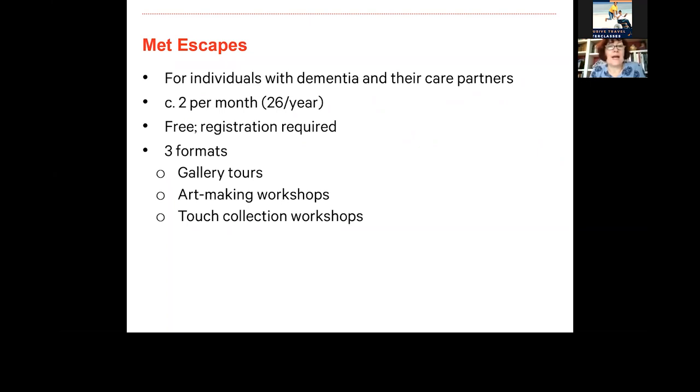And there are three different formats. The majority are gallery tours. And then we also have some of the programs in the studio, their art-making workshops, and then we use our touch collection, which is a collection of mainly accessioned objects. The collection was established for people who are blind or partially sighted back in the 1970s, but we use it more with this audience now. It's a way that we can have people engage with works of art, but in a classroom, in a quieter setting, without having to move around the museum.